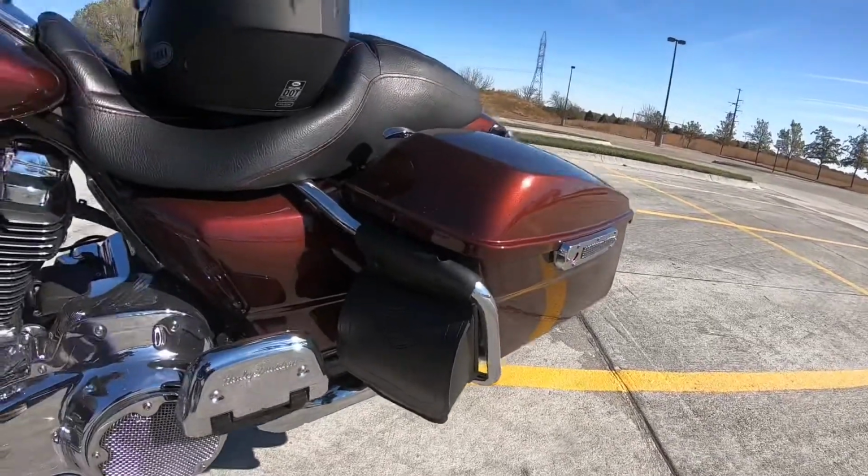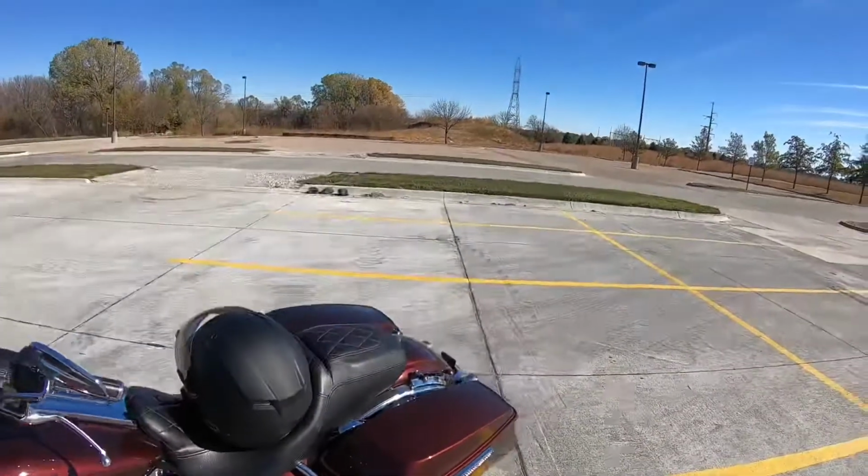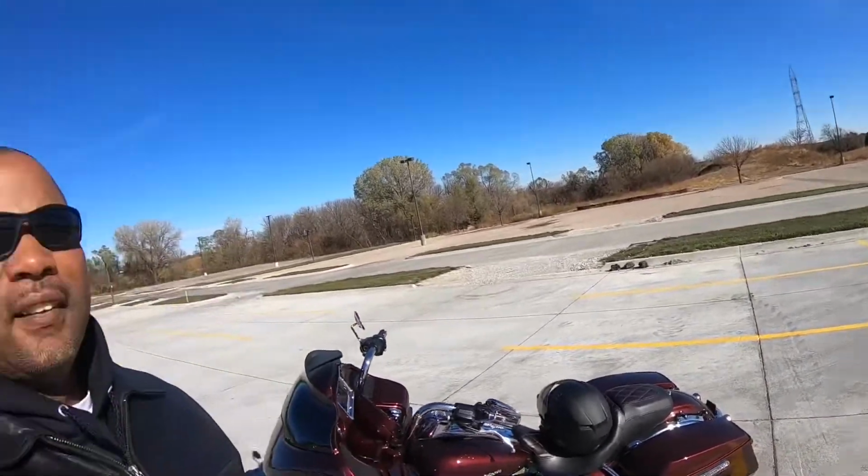So there you have it. The best and worst purchases. Can't go without the mufflers, but I can definitely do without these saddlebag guard bags.